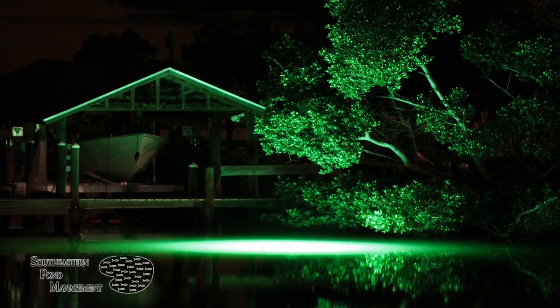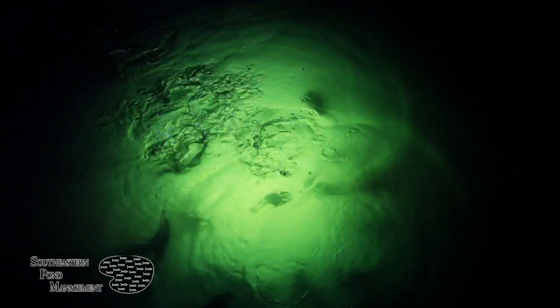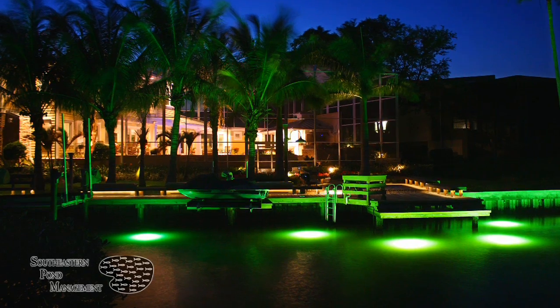One of the coolest new products we offer at Southeastern Pond Management is our underwater fish attracting lights. Underwater lights can dramatically improve the enjoyment of your pond or lake property. These high quality lights will illuminate your lake at night and are excellent at attracting fish or to just use as additional dock lighting for beauty.